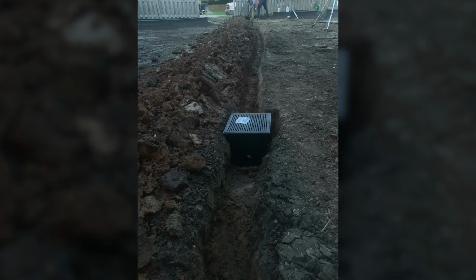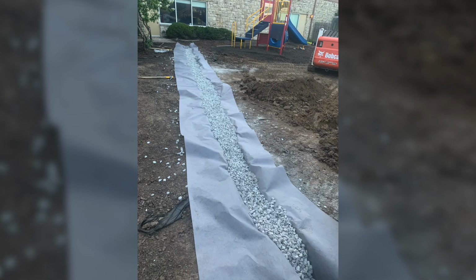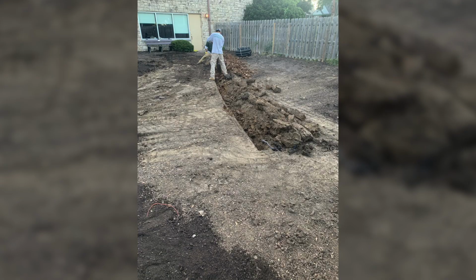Explain what a French drain is or how you install a French drain. French drain's pretty simple. You're taking the water and you're going to run it through a pipe and disperse it somewhere else. So do you bury it in the ground or is it up above the ground? Lots of ways to do it. French drains are typically going to be underneath the ground. We can make dry riverbeds to navigate the water through somewhere else. Okay. It's unique to each house in Brookside, just like the houses are.